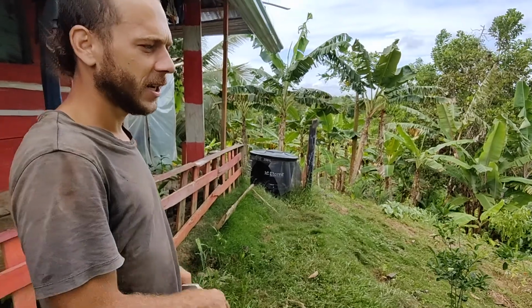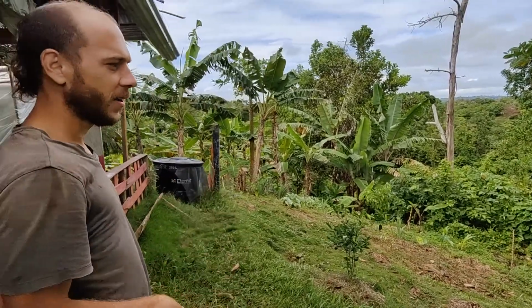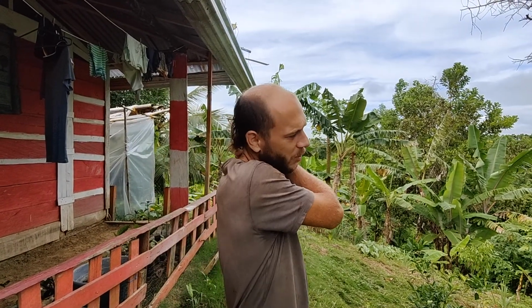So the idea is that we get the water down there by gravity. There we have an even spot, more or less even, and we can get the water down by gravity. So we already bought most of the stuff we need for the shower.